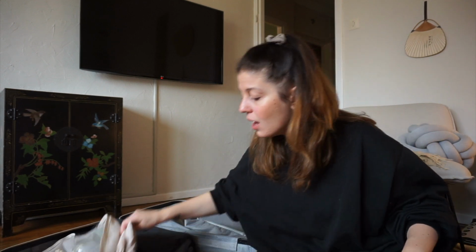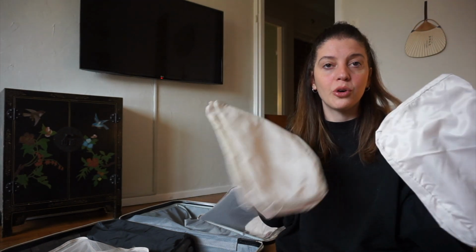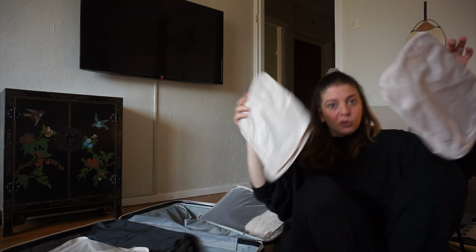Then I have a couple of these waterproof bags for dirty clothes. If we need to move from one place to another and we don't manage to do washing in the meanwhile, then we can just pop them in here.